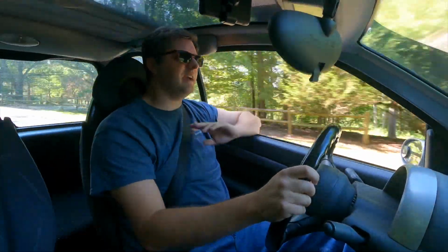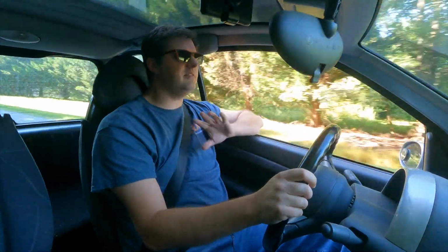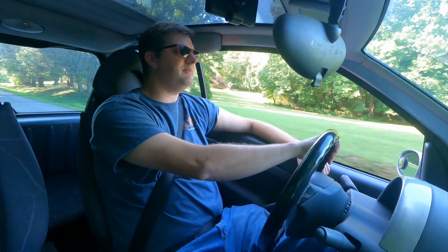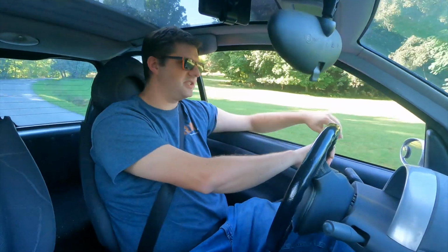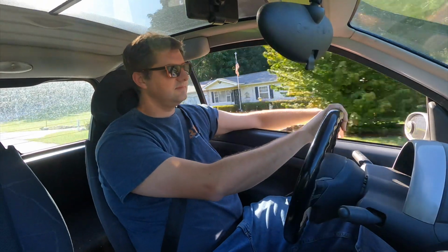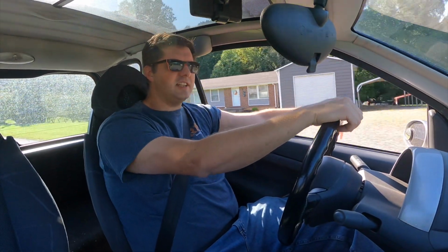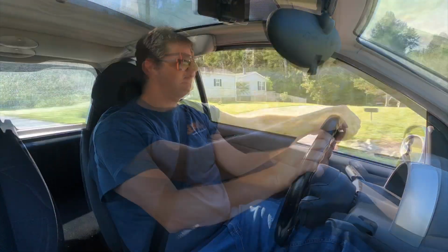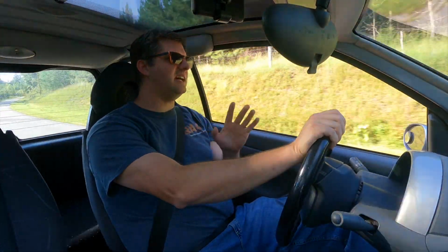Oddly enough, out of every vehicle I've ever owned in my life, and I have owned well over 50 cars, this is the lowest powered vehicle I've ever owned. For the longest time, my 1974 Super Beetle was the slowest thing I ever owned. Though, to be fair, this might be faster. Maybe.